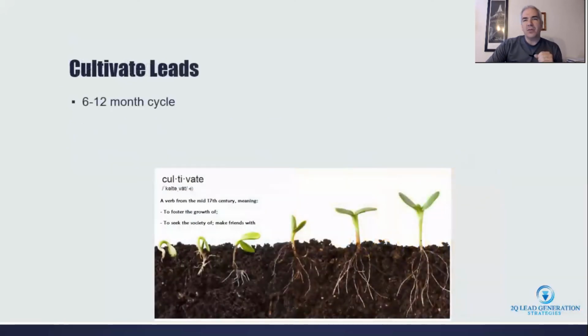And then lastly are your cultivate leads. So again, I'm defining these as that 6 to 12 month range. So if you know it's going to be a ways out, that's fine. It doesn't mean it's a bad lead. It just means it's going to take a little bit of time.